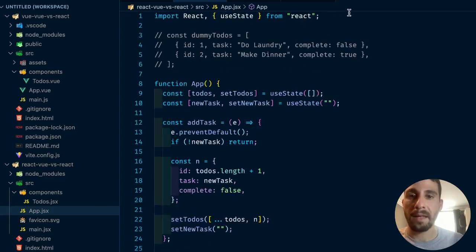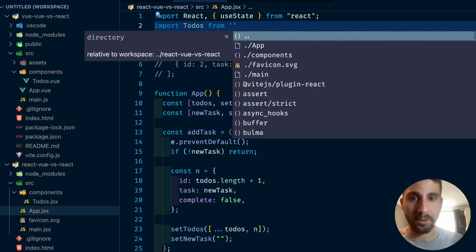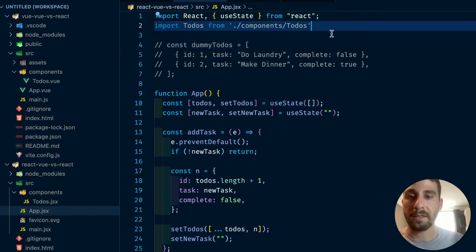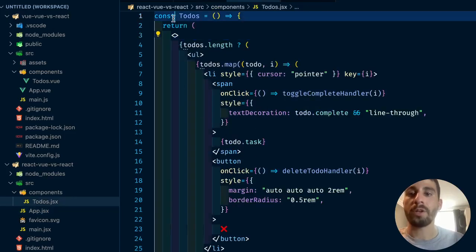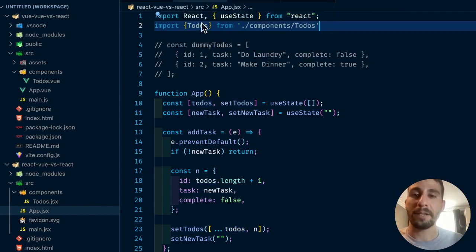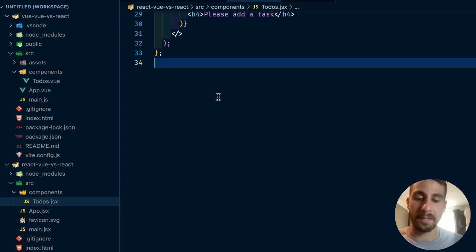Let's start by importing the component. So we'll do import ToDos from components/ToDos. I don't think we need to specify the JSX. Now we're actually going to have to export it here. So what you can do is export const, and then you can import it like this. And that's a good thing to do if you have multiple components in one file, which really isn't a great idea. Sometimes I like using the syntax regardless, but a better way to go about it, something that's a little bit more semantically correct, is instead of exporting it here, we'll create a default export.